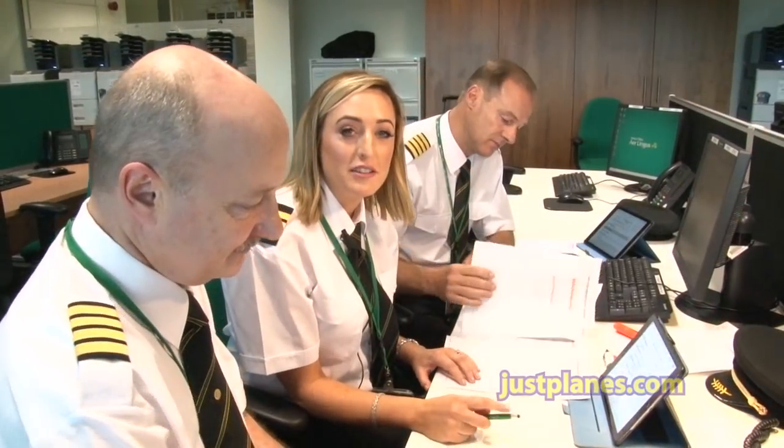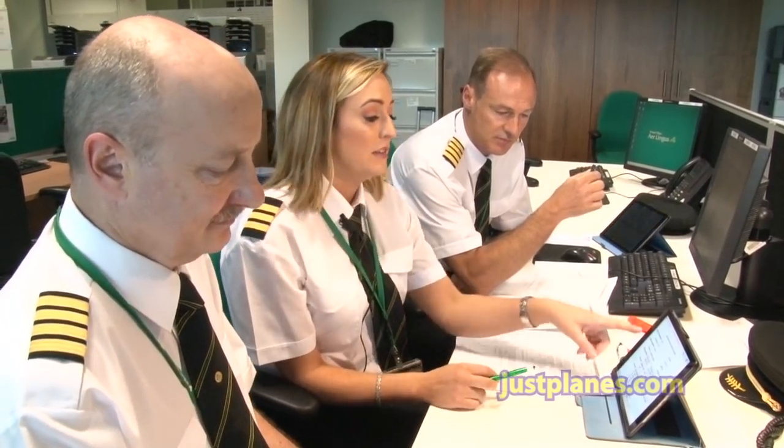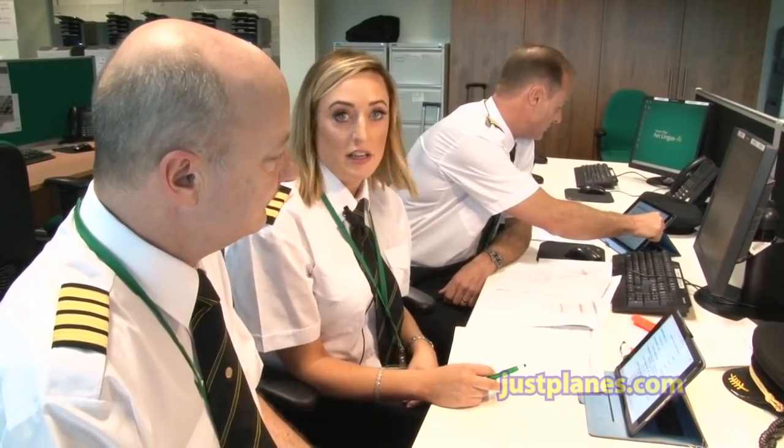So good morning, we're just about to start our communal brief together. We've all had a quick look through the paperwork and through the flight plans on our iPads. So we're now going to come together and have a look at what our day is going to look like.